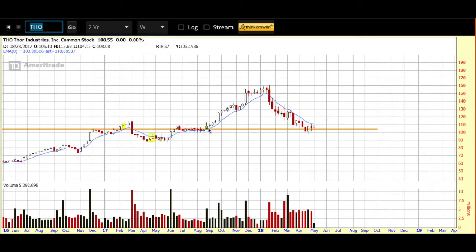Consolidated here for a bit. I reiterated it here, green circle day. Had a beautiful blast off from there. I mentioned it up here, green circle day. It started to float down, so thank goodness for the blue 8-day EMA, which I absolutely love. So when price moves below, and we're looking at the weekly chart, I personally use the daily, not interested anymore. So I want to be extra careful and make sure that price is always up and over the blue. Again, this is the weekly chart, but I like to see the way it's settling in here.